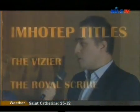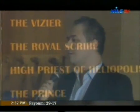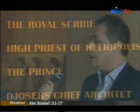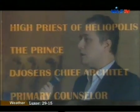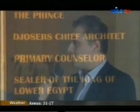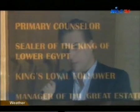Even on one of the pedestals of King Djoser, we have found more than 12 titles of Imhotep. The word Imhotep means the one who comes in peace, or the one who comes with peace. And actually we have found so many titles, like the philosopher, the physician, of course astronomer, and the judge, and he was the treasurer of the king of Lower Egypt.